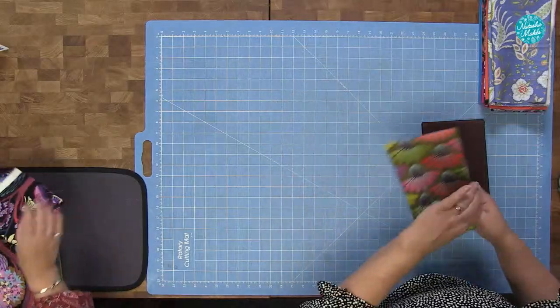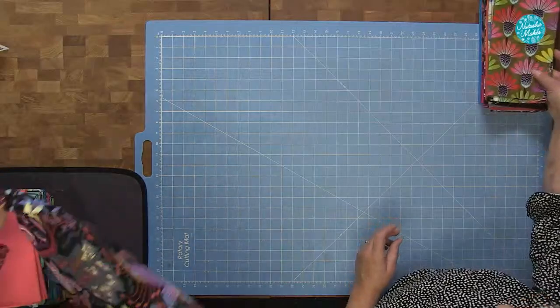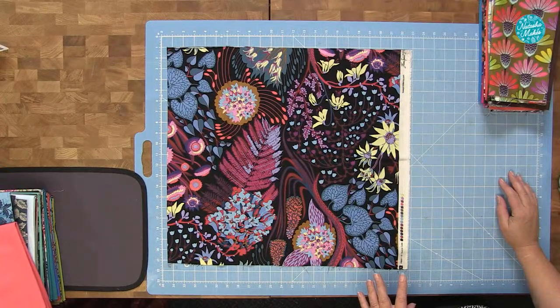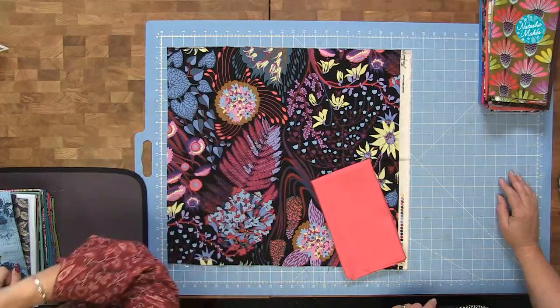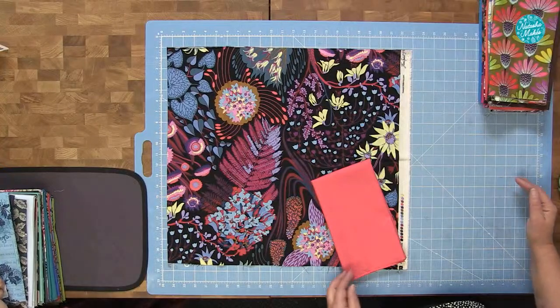Another Anna Maria Horner that we sold out of at a rate of knots is Source Code. And this is in Midnight. I love the colours in this. It's got a real vibrancy to it. And then we've paired it with Azalea, which is just perfect. These absolutely match that perfectly.